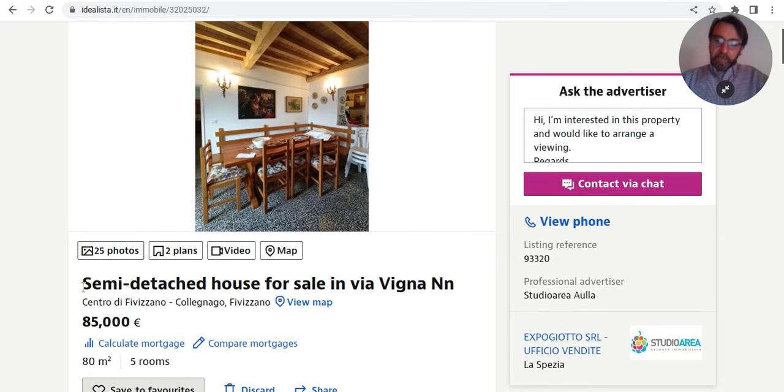So we're talking about a semi-detached house for sale in Via Vigna. They don't disclose the number. Centro di Fivizzano is not really the center of Fivizzano, but it's in walking distance anyway. 85,000 euro, that's the asking price for 80 square meters and 5 rooms.